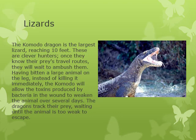Now, once it's bitten, the lizard pulls back. It doesn't keep attacking, because in its mouth are a whole bunch of bacteria that produce a lot of toxins. Basically, it bites you in order to puncture the skin, so the bacteria get in there to weaken you. Then, over the next several days, it will follow you until you die. Then it eats you. One bite, waits for death, and then it eats the organism. Maybe not when you're dead, maybe when you're almost dead. So I thought that was kind of a cool tactic.